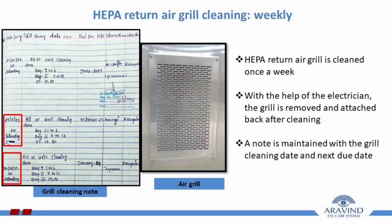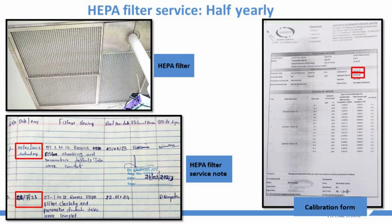The return air grill of the HEPA filter is cleaned once every week on Saturday. HEPA filter servicing is done once in 6 months, and a copy of the calibration form is maintained in the electrical department and CSSD, and a note is also maintained.